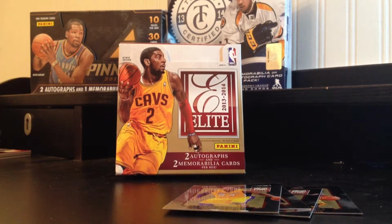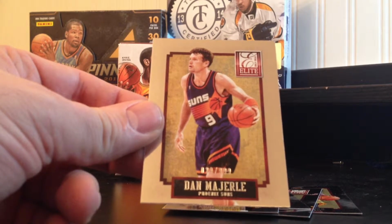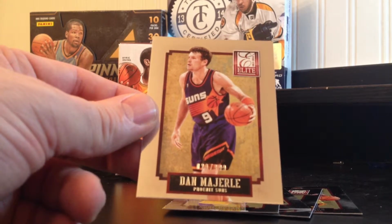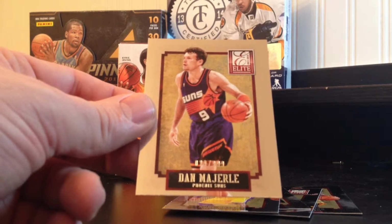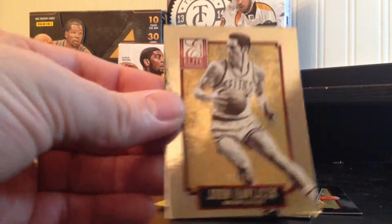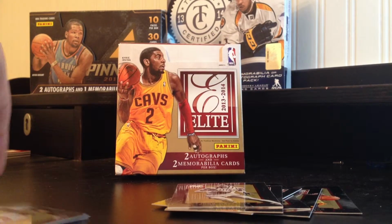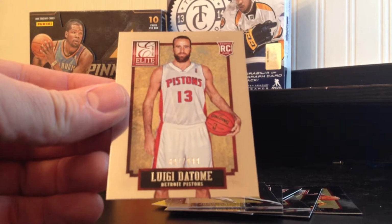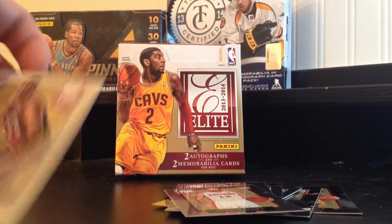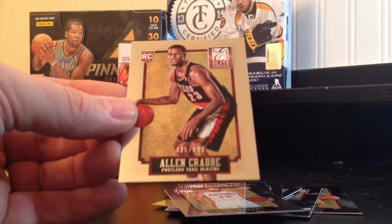There's also some numbered versions. This set, which isn't, I don't think, typical for Elite, had a number of retired guys. So they're numbered to, what is that, 999? Yeah, 999. Not quite as much as the 10,000 for that old Elite card I had. Dan Marley. When I was a kid, I thought his name was Majurley. I'm still not sure. Anyway, Dan Marley. Then John Havlicek stole the ball. That's a cool looking card. And a couple of rookies. There's this guy, Luigi, and then Alan Crabbe and Goyle. It's a cool card. I like the pose and stuff like that. So those are nice cards.